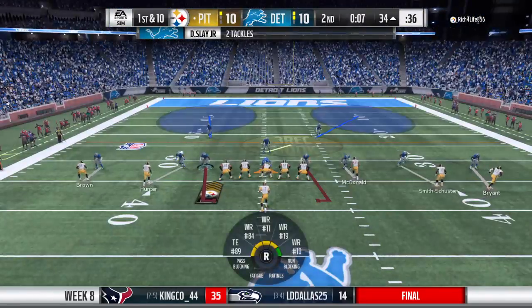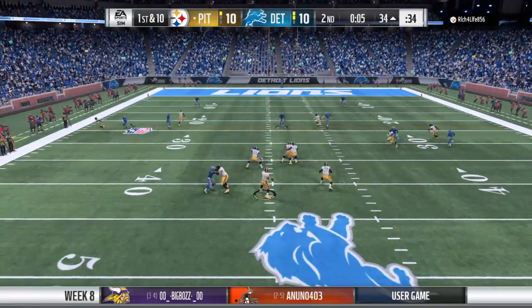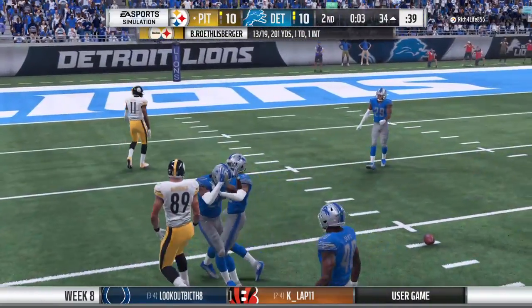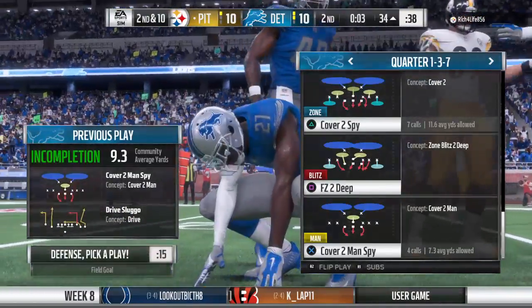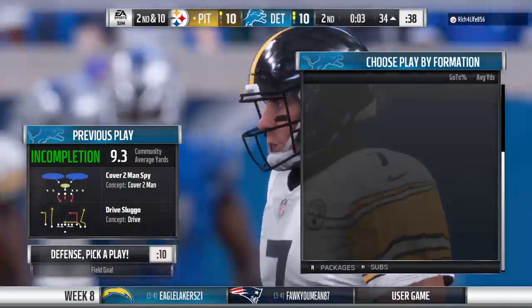And the D-line pinching together, must be expecting the run. Throwing now, Roethlisberger on first down. And incomplete there, almost picked off. That's one you maybe expect your roaming free safety to come up with. But it's second down.